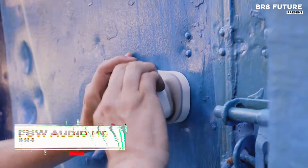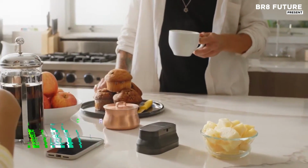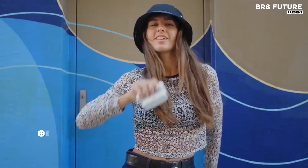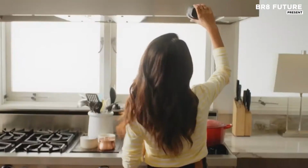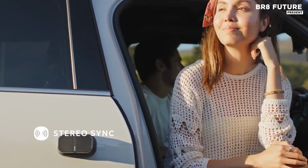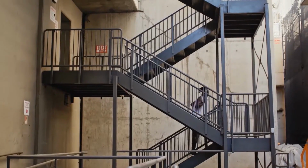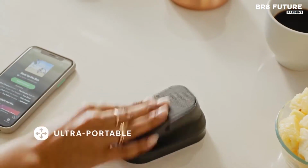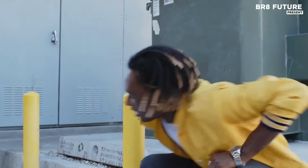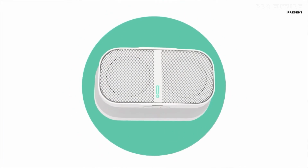The POW Audio Mo collapsible magnetic Bluetooth speaker brings impressive sound quality in a compact, versatile design. Featuring a 10-watt output, it delivers crisp, clear audio for various environments, whether indoors or outdoors. The speaker's collapsible design makes it highly portable, allowing you to easily store or carry it while traveling. With a robust 100-foot Bluetooth range, you can move around freely while enjoying uninterrupted music.